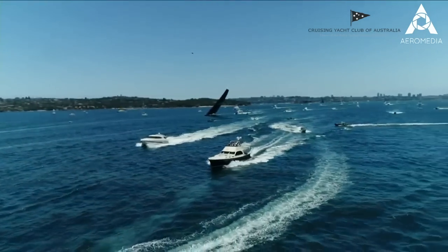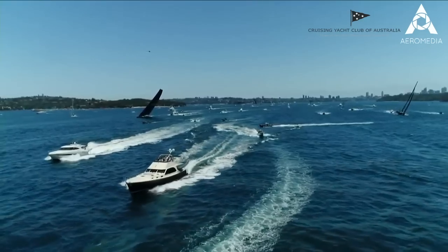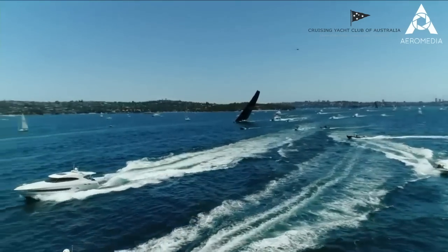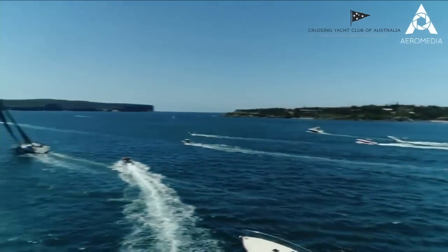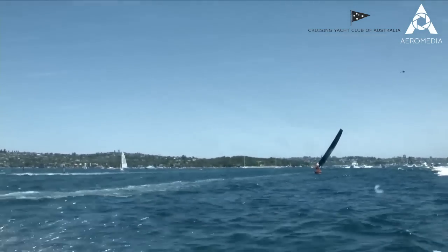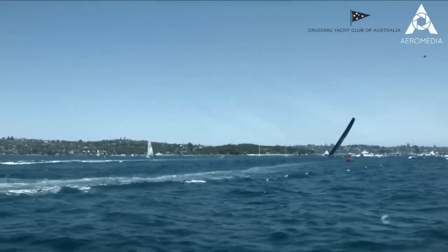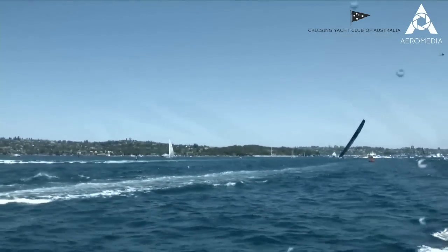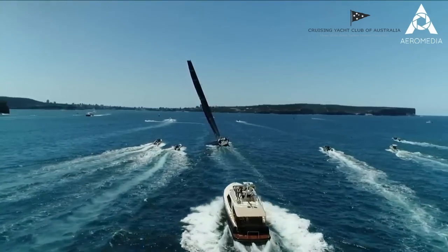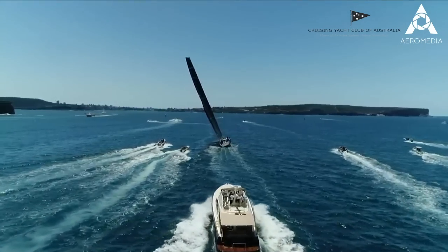She's coming up towards Middle Head, and that is Wild Oats in the background there. Looks to me like they'll pretty well lay through again from here. Yeah, it'll be a long starboard tack. He'll just lay in. Really controlling this race now, Blackjack.